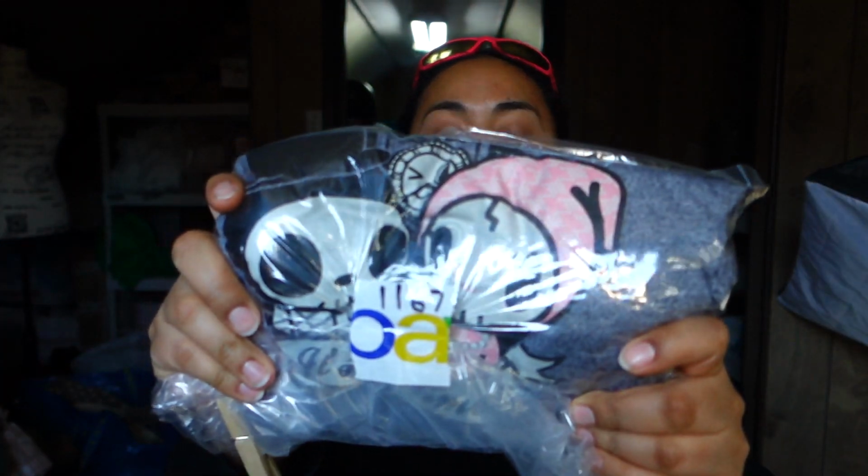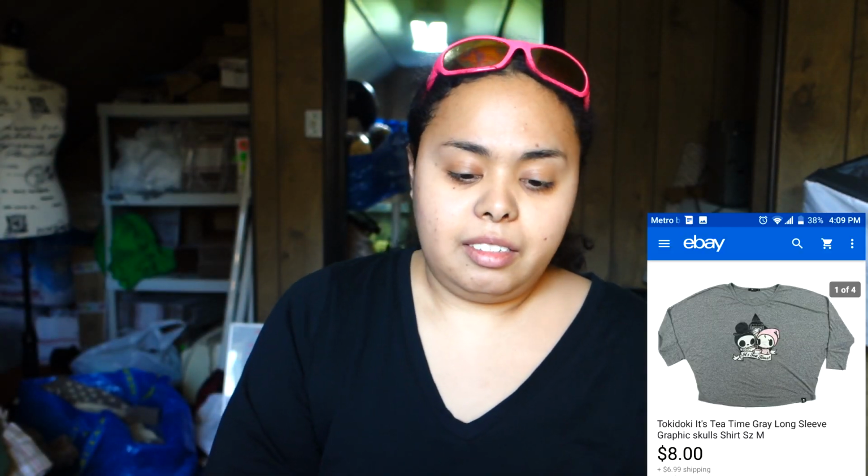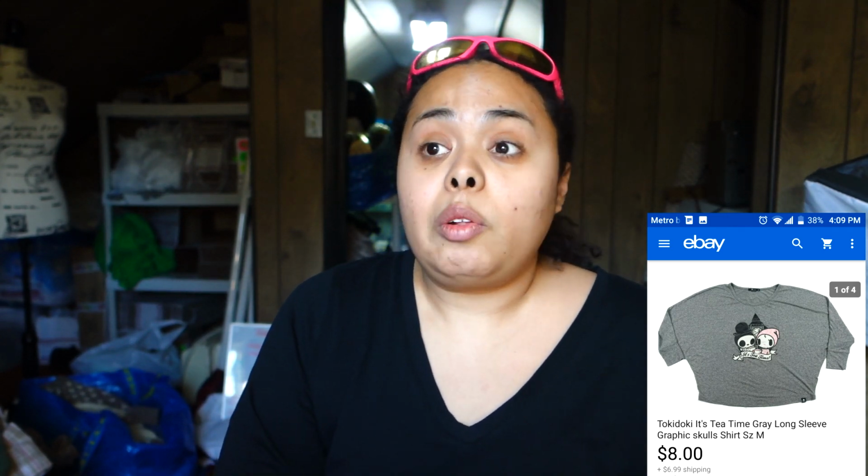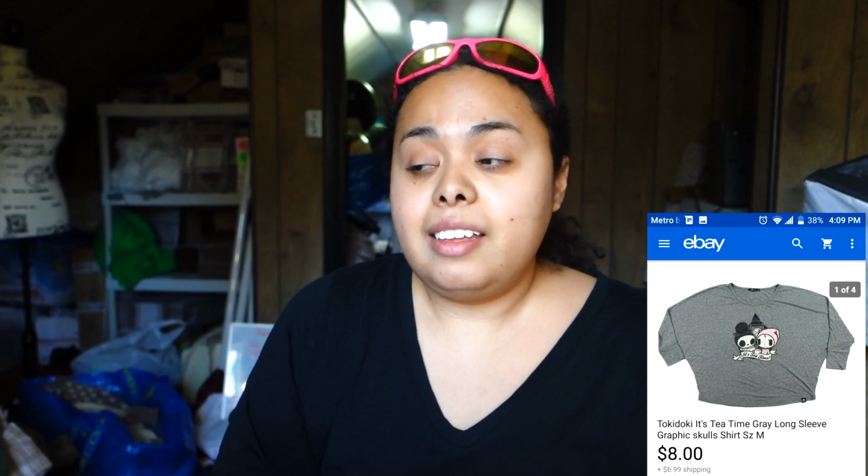Alright, so for ladies clothing, I had a weird looking t-shirt with a cute little print. I don't know if you can see that on there. Lightweight, a little different. This is Talkie Dokie. I've never heard of it before, but it's kind of like anime, I guess. So I looked it up, and we listed it. It sold for $15.75 today.